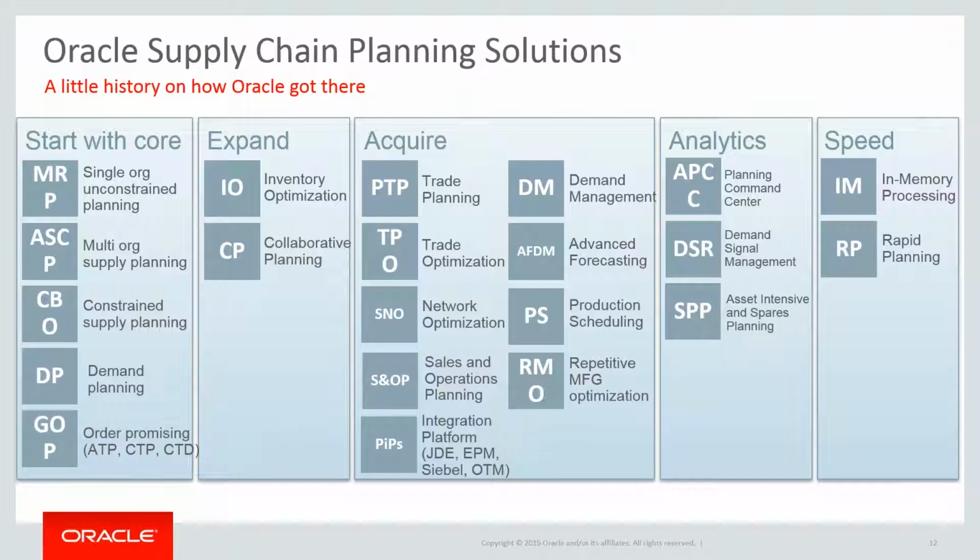Oracle started with a set of core applications such as MRP or Material Requirements Planning and Oracle Demand Planning or ODP. Then that expanded through collaboration with our customers. Our customers came to us and said, we basically need more. We realized that some of these areas required specific knowledge and expertise. So Oracle started acquiring applications. That included the acquisition of Demantra and Numetrics through the JD Edwards acquisition back in the mid-2000s.